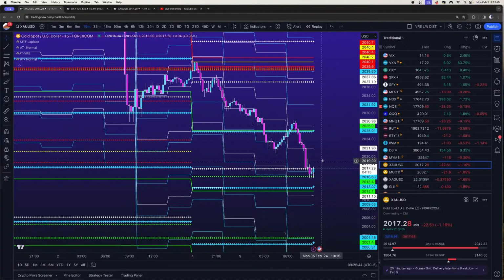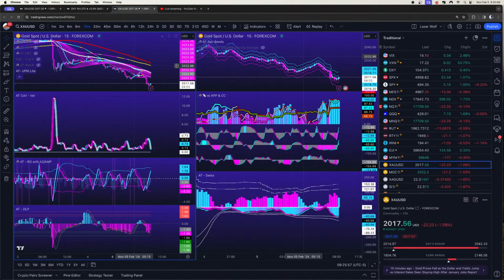You reject here on some hidden bear from the 15-minute. Probably going to drop down to the second standard deviation here. I'm going to be a bit surprised. Boom, and then bam. What's that at? 2012. Beautiful. Variance coming down, positively correlated, after some outliers.